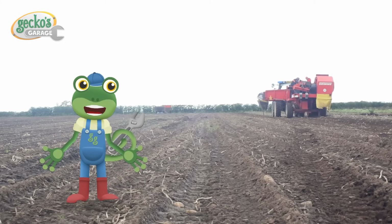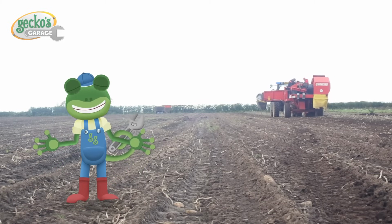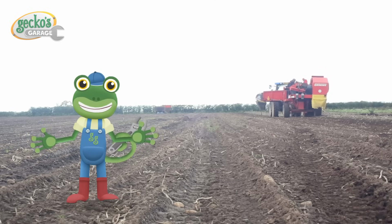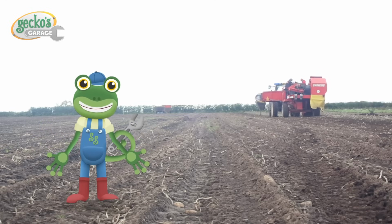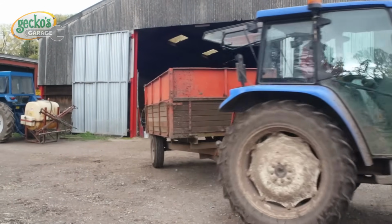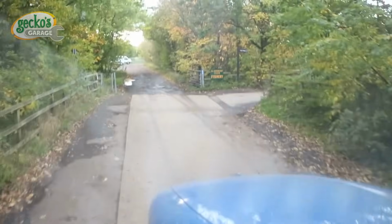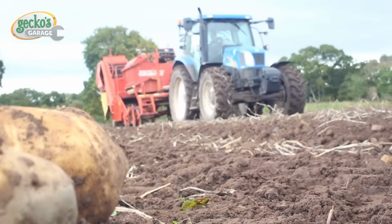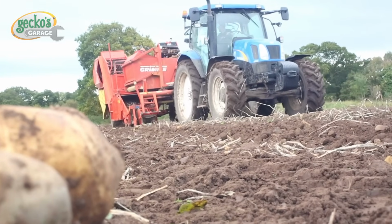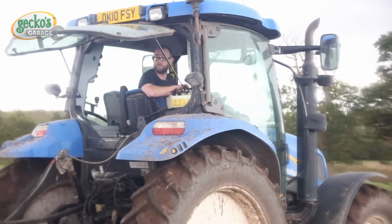Farmers rely on the changing of the seasons: spring, summer, autumn, and winter to help their crops grow. It's now autumn, and the leaves are falling off the trees. Out in the fields, we're going to be using the tractor to dig up the potatoes that we planted. They've been growing all summer long.